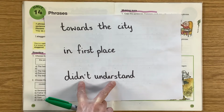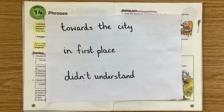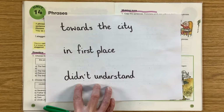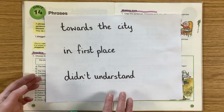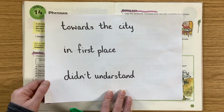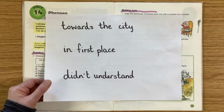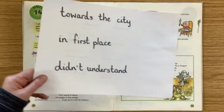Some phrases do have verbs, some don't. But just having a verb on its own doesn't turn it into a sentence. So sentences have to have a verb and they have to make sense. Phrases are normally short groups of words and they don't make sense on their own.